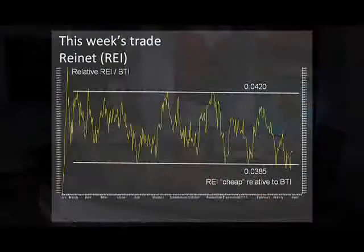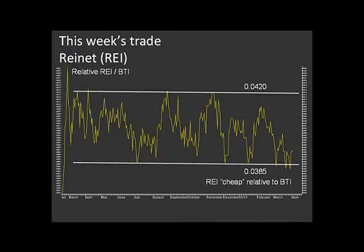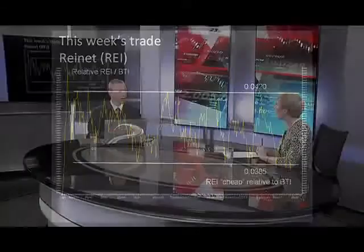And where we are at the moment is at the bottom of that range, which implies that on a relative basis, Reinet is actually quite cheap relative to British American Tobacco when you look at the performance of the two share prices against one another. So that also supports the case for why we would like to buy Reinet at this stage. We like the charts of both Reinet and British American Tobacco, but if Reinet is cheap on a relative basis compared to British American Tobacco, then that adds impetus to why we should do this trade.